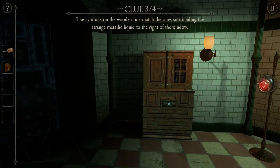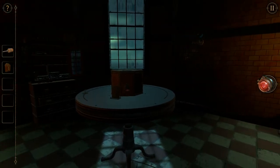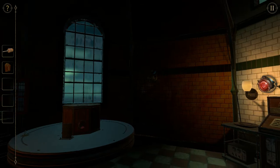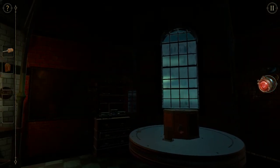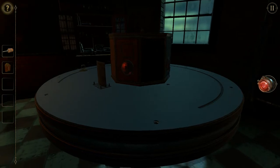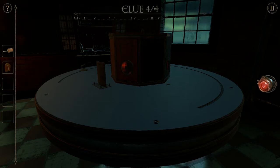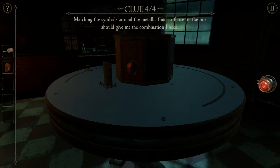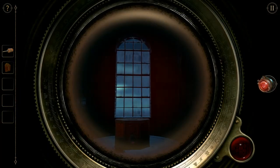The symbols on the wooden box match the ones surrounding the strange metallic liquid to the right of the window. Wait, what window? Matching the symbols around the metallic fluid to those on the box should give me the combination I need. Where do I find those symbols? There's a window right there.